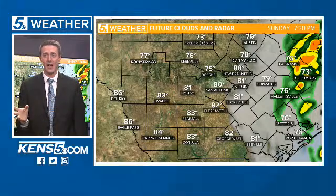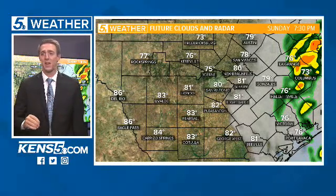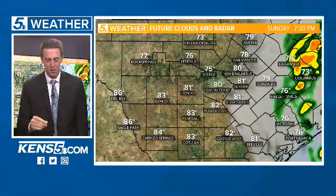If you get closer to the I-35 corridor, it's a 0% chance for rain today, especially into the hill country. No chance for rain. But if you're over towards the coastal plains and maybe closer on towards Houston, that's where that 20% chance for rain comes into play for the latter part of this afternoon.